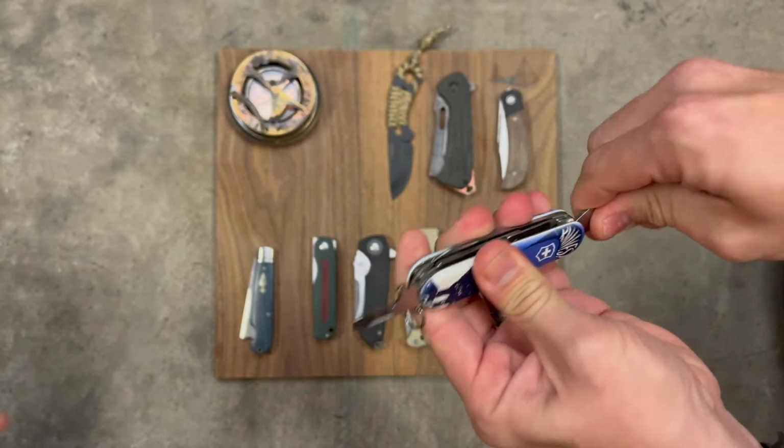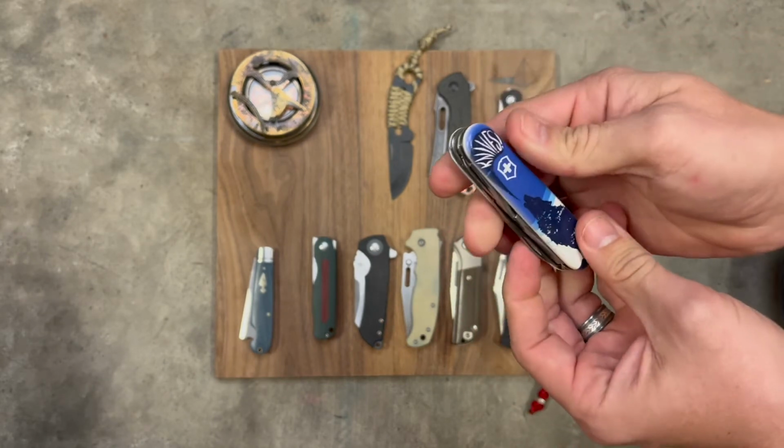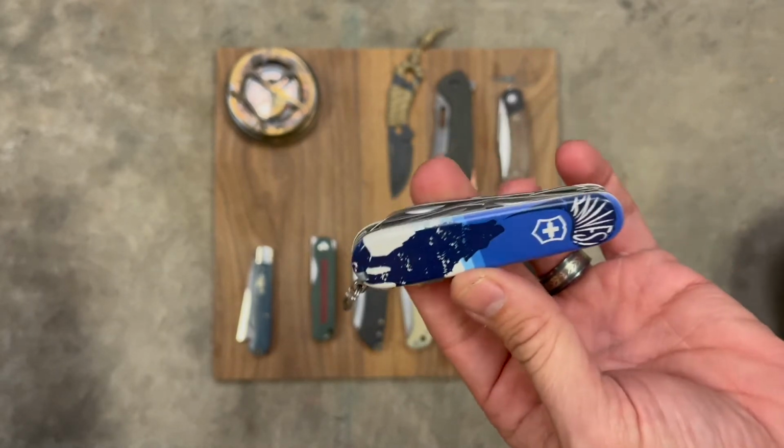So let me ask you this real quick: multi-tool or Swiss Army knife? Oh, well, for me, this is a Swiss Army knife. No, but I mean, like, between the two, what do you enjoy carrying? Which do I prefer? Yeah. The Swiss Army knife. Okay, nice.